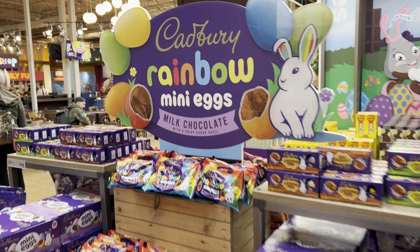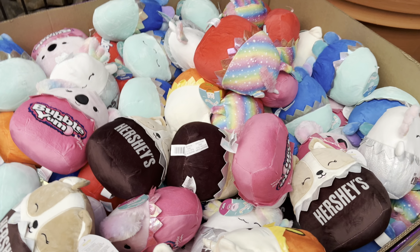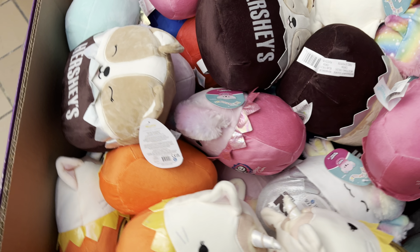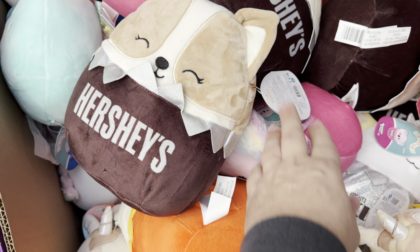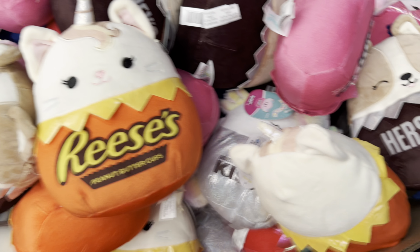And here we have our own Cadbury display. Cream eggs, milk chocolate eggs, rainbow eggs, all the eggs, so many eggs. And here they are, the coveted Squishmallows, whatever they're called, I don't know. They are cute though. We have the dog, I don't know, unicorn cat and Reese's.